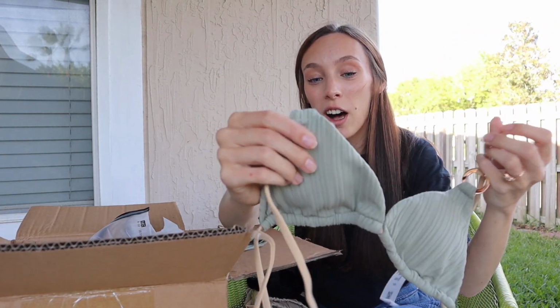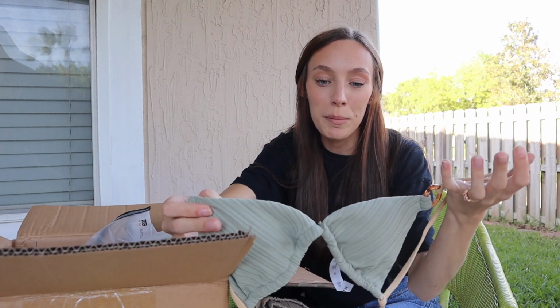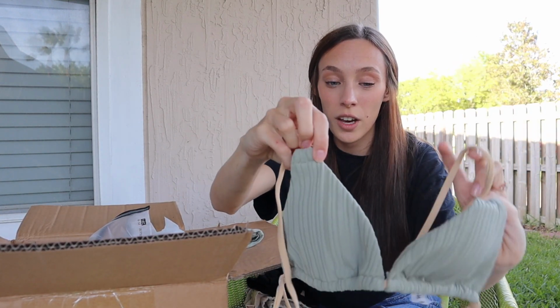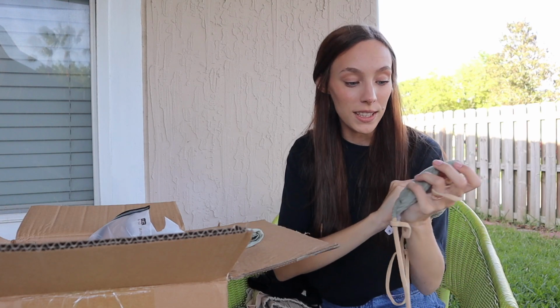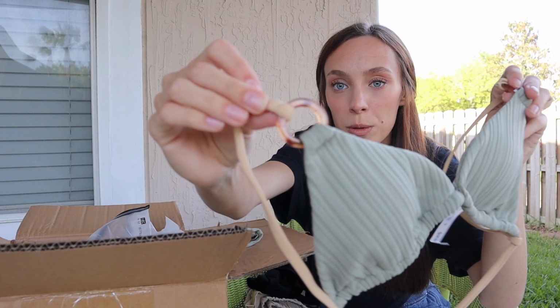I mean, you can tell by even touching it that the material isn't the best. If you're in the water, swimming, people aren't gonna know. It looks very expensive from a distance until you feel it. Then as soon as you feel it, you realize it's not very expensive. But honestly, super cute, super fun.